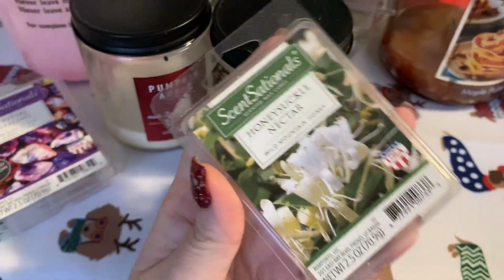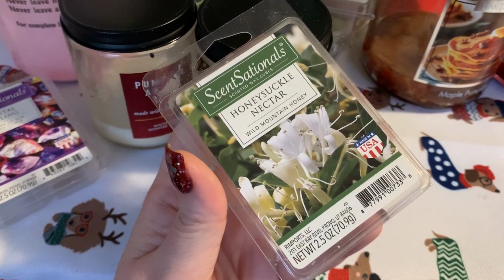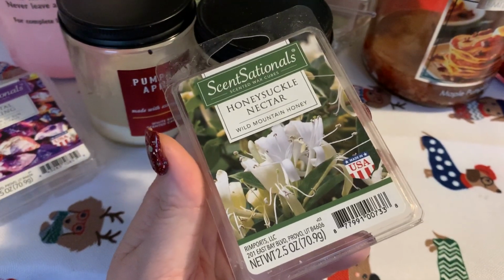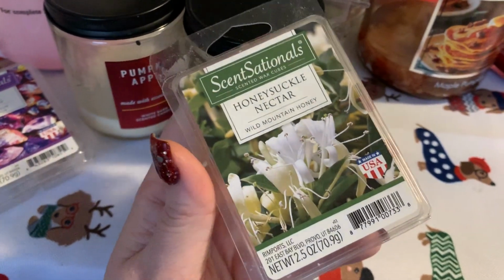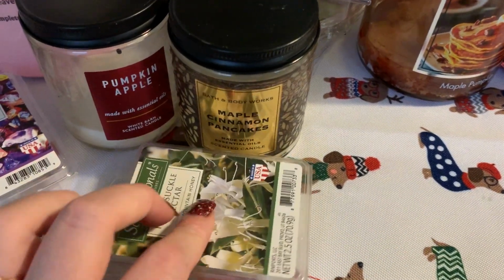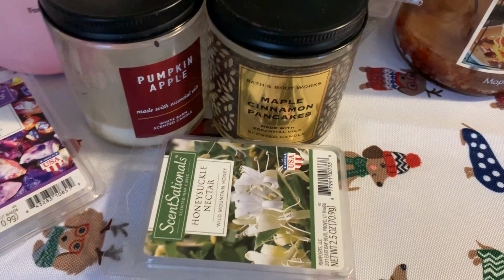Here is another melt that I did in the bedroom. This is Honeysuckle Nectar from Sensationals. Absolutely loved this. This was a wonderful, clean, fresh floral fragrance. So 2 more candles and a couple more melts to go.